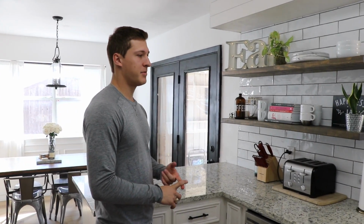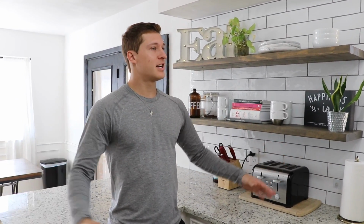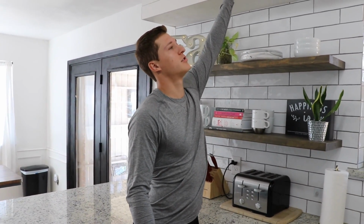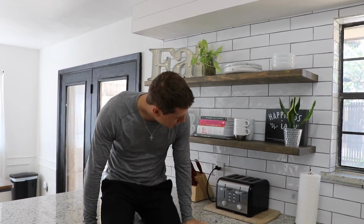So we painted the cabinets, ripped out some cabinets, got all new fixtures, new hardware. Kylie revamped the little oven thing, did all the backsplash, and the last thing to do was these floating shelves and this little shiplap type thing. Now the floating shelves were so much harder than we thought.